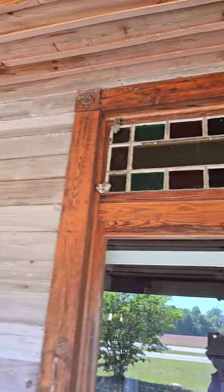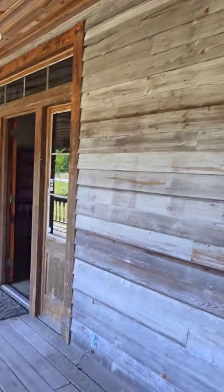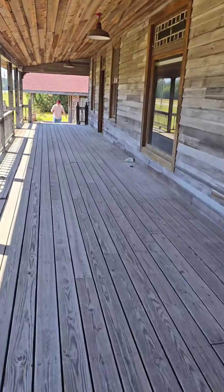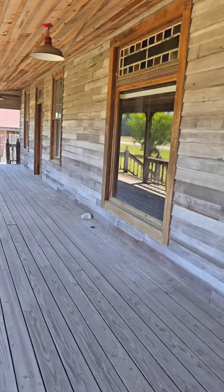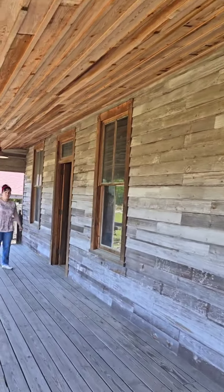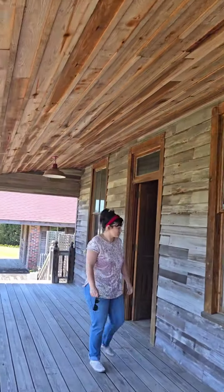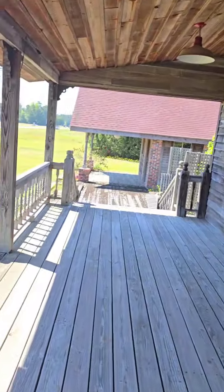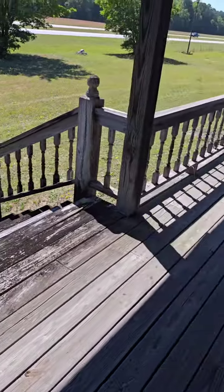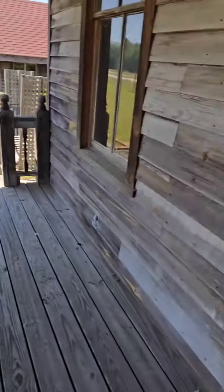There's a lot of wasp nests. Come out and spray it. But it's made to look like an old reclaimed general store. I think the square footage is right around 5,000 square feet. There's all your rails. They're all done in natural. I would probably paint them just to weatherproof them a little bit.